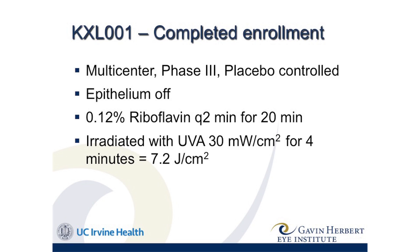Our trial has multiple arms. We were one of the sites, and we've completed enrollment for the KXL001 part of the trial, which was a multi-center phase 3 placebo-controlled trial. Placebo-controlled means that once you come in and you're selected to be a participant in the trial, you'll get randomized into either getting cross-linking or not. That is one of the considerations when you look for a trial: is it placebo-controlled or not?